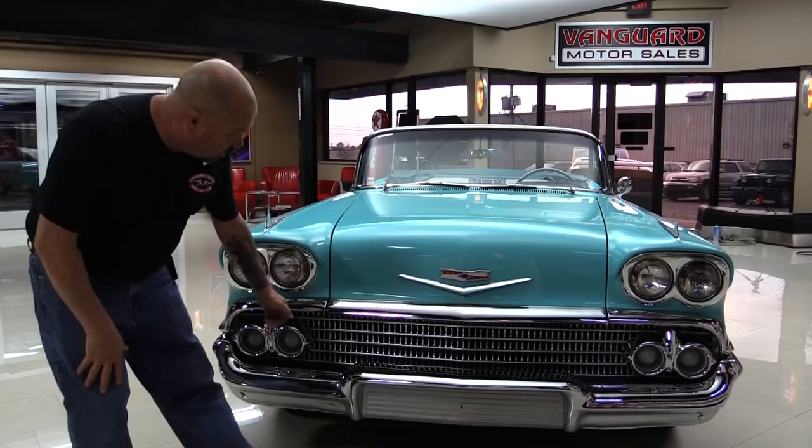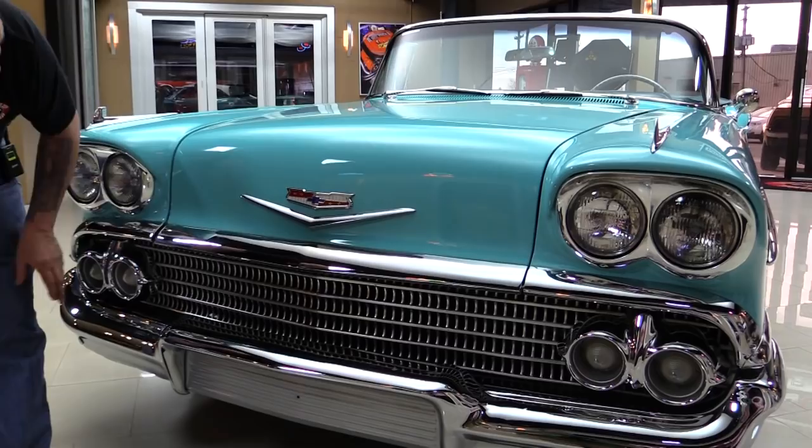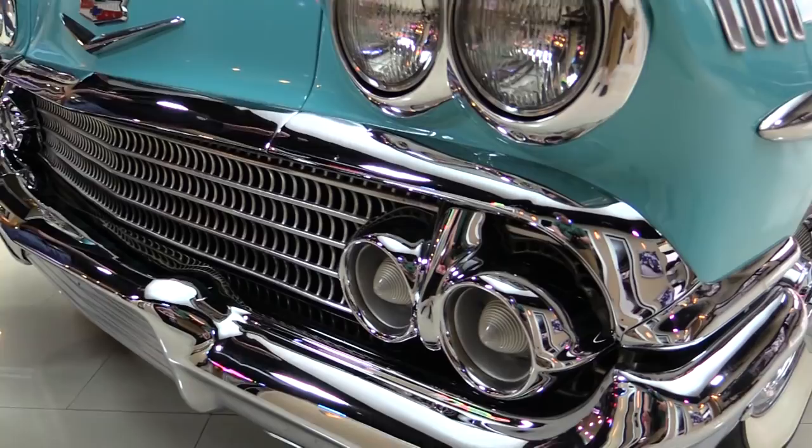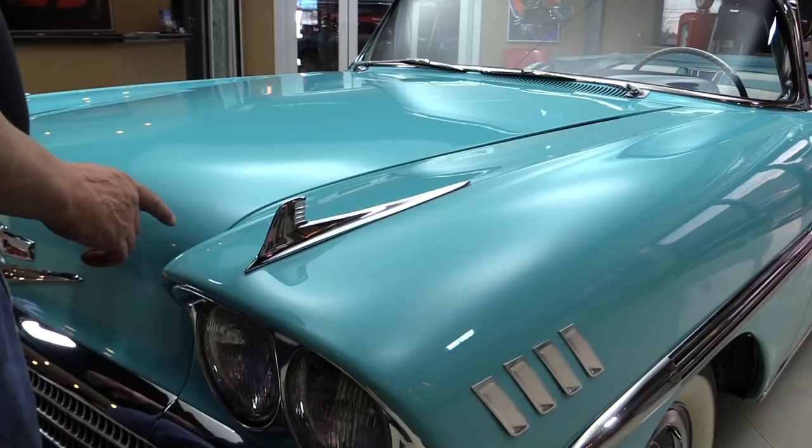Let's take a nice close look at this beautiful car. Look at that chrome work up there. That looks like brand new chrome. The bumper, the nose on the hood, the emblem. The grille looks original to the car and it's in beautiful shape. The trim around these marker lights looks good. Trim around the headlights looks great. The detail here on the top of the front fender looks good. The hood is nice and flush to the front fender. The paintwork on it is beautiful.